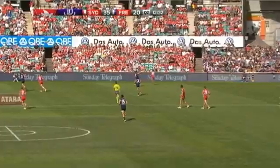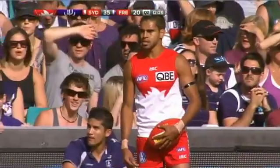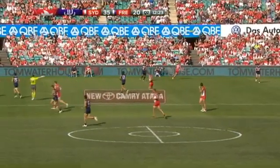Initially Smith, and then a really good kick. Finally Grundy shows everyone how to kick in these conditions. Speared it into Jetta, and he can pop it over for Kieran Jack.